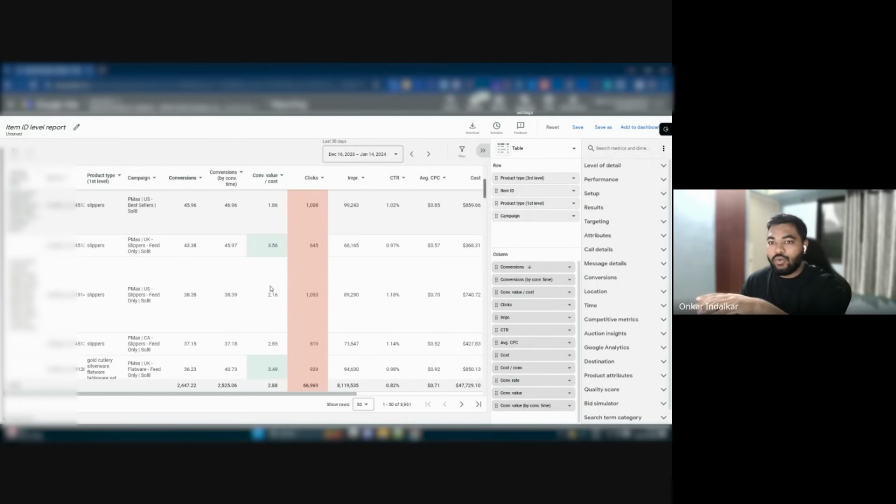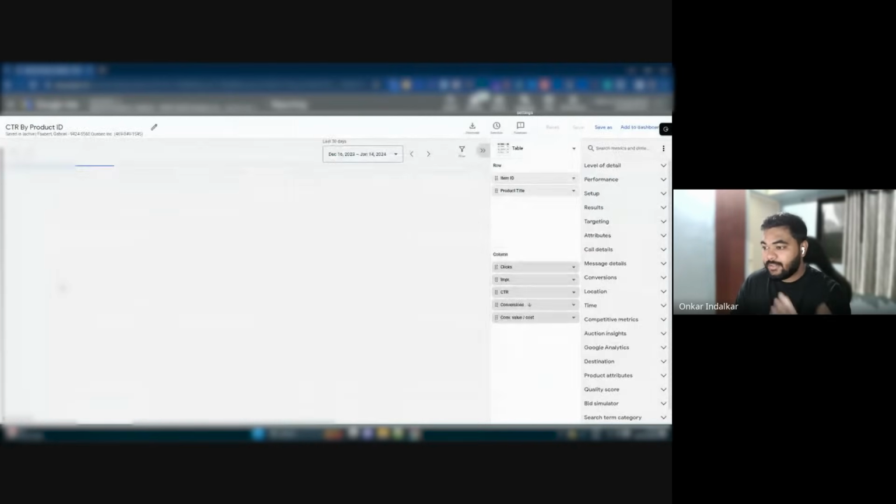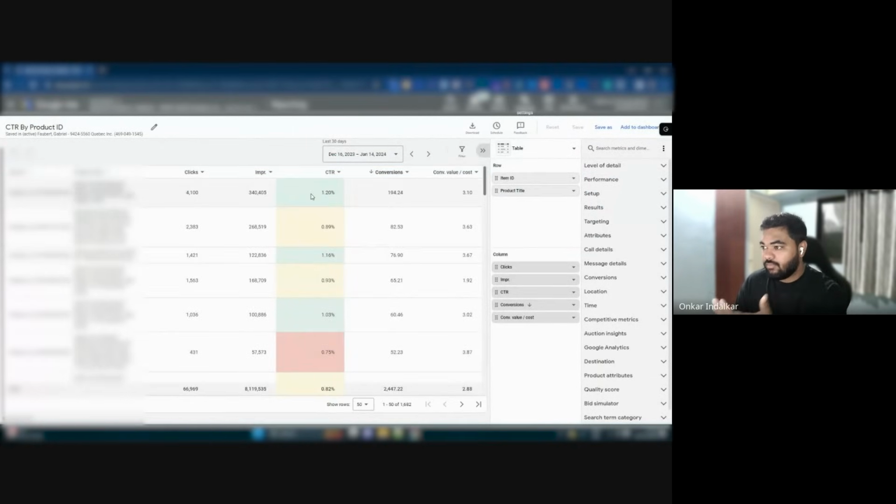So this is how we analyze product types, item IDs, and then auction insights, CTR. Here you see a better example of how we use conditional formatting just to see which products have good CTR, bad CTR, or moderate CTR. So yeah, these are the reports that we used to analyze, and based on this information, we implemented our strategies.